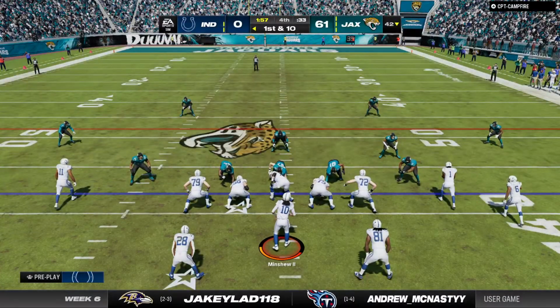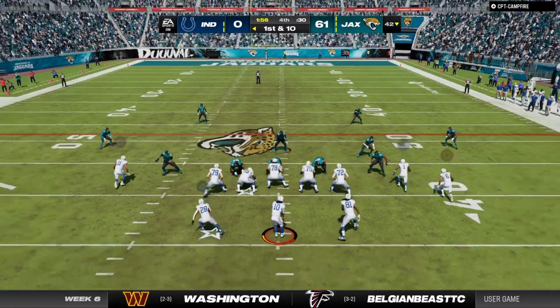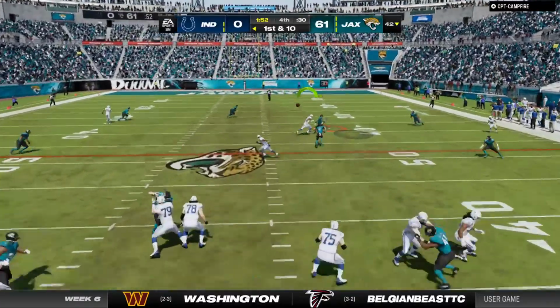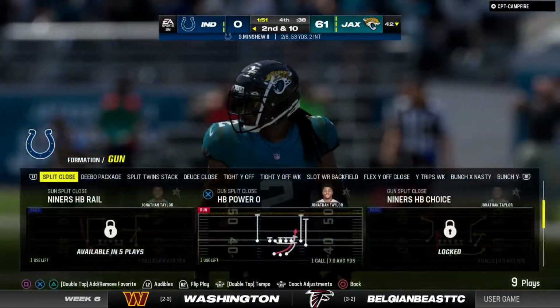One play has him up past the 40 already, and another 1st and 10. Looking to throw it, Minshew. And his throw's going to be incomplete.